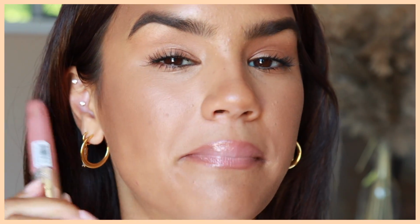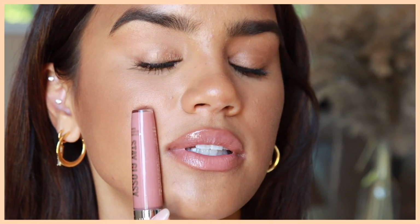And even though this one in the shade Bare Minimum is a little bit more milky, this will never settle into the fine lines around your lips. They just stay put and they fit on your lips like a glove. They have one of the best formulations of lip glosses ever. So even if it's not this shade in Bare Minimum, there's so many beautiful shades from this line. I highly recommend the Rimmel Stay Glossy lip glosses. So here is Bare Minimum in the tube and then on the lips. Really nice, milky, peachy pink.